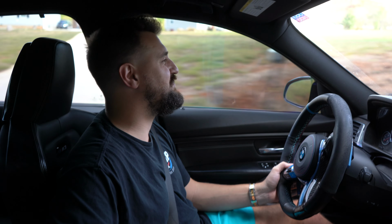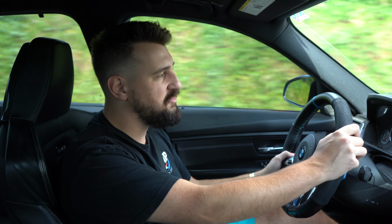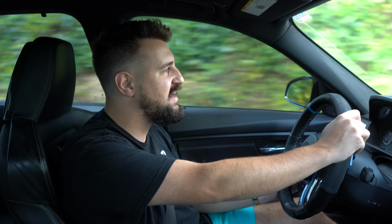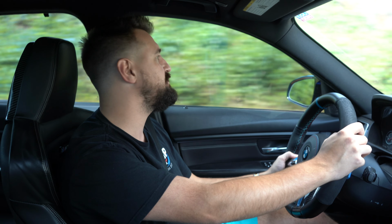I even looked at those cars whenever I was wanting to get an F80 because for around the same price, you could have a brand new car, a newer car. But those cars and kind of the newer M cars, they lack a little bit of soul. This car still has a lot of soul. The unpredictability, it handles really well and you can just feel everything in the road. I love that. That's what I want out of my sports car.